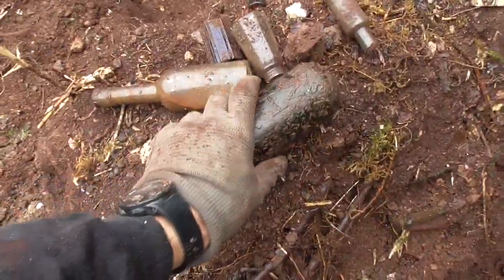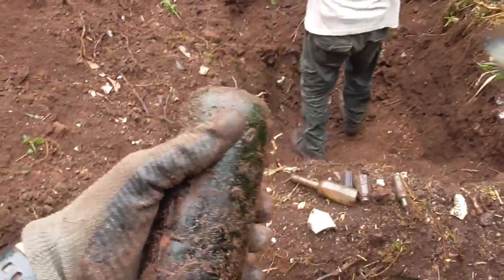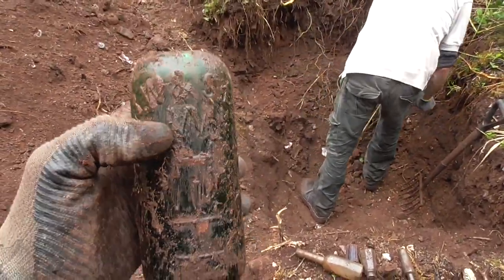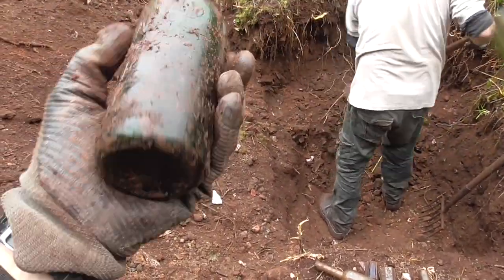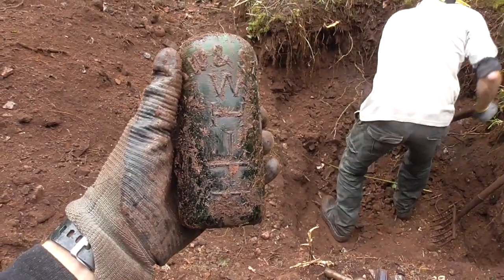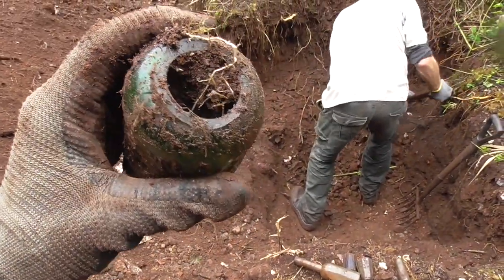Well, Tim's found this as well. Unfortunately, it's broken. But it is the old R. Whites. Nice green bottle there. That'll be a great little upcycler. Take the top off. Should be pretty clean once all the mud's out of it, and then put it on the old Etsy store. Yeah, I look forward to cutting that down.